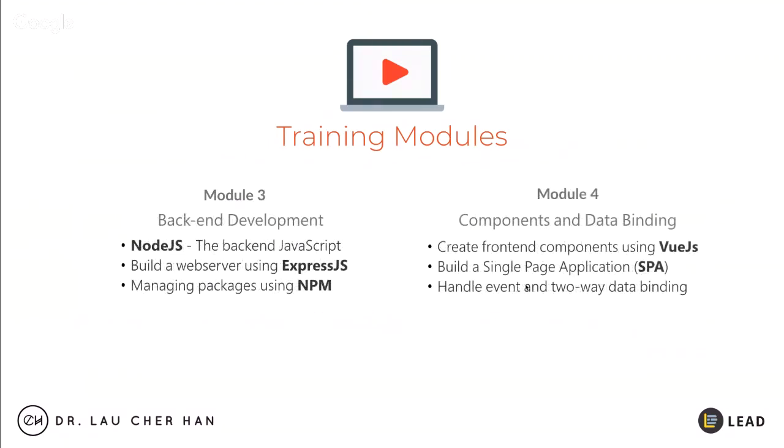When it comes to module 3 and 4, I'm going to cover backend development using Node.js. We focus a lot on JavaScript in this particular class because it is still one of the most popular languages and one of the oldest languages used since we have web browsers. And in module 4, we're going to teach you how to create front-end components using Vue.js and how to build single-page applications by doing two-way data binding and event handling.